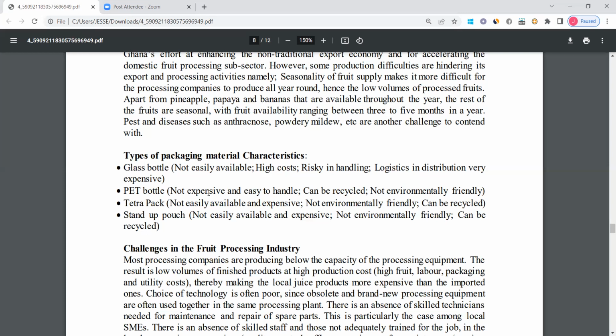So let's start with glass bottle. Glass bottle is not easily available. It comes with high costs. It's risky in handling. The logistics in distribution are very expensive because it's glass and it's delicate. The PET bottle is not expensive. It can be recycled, but it's not environmentally friendly.